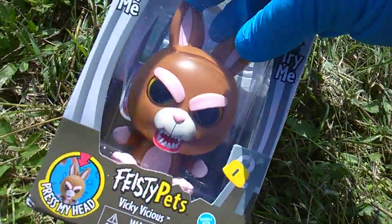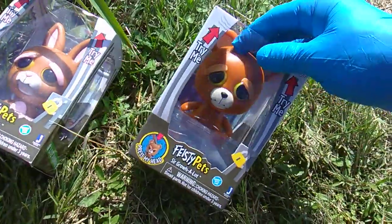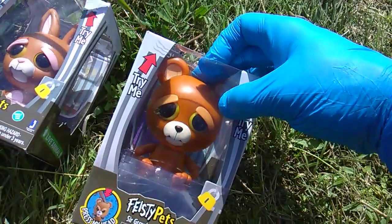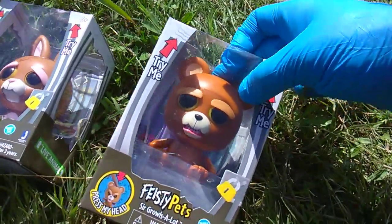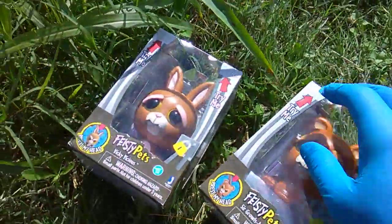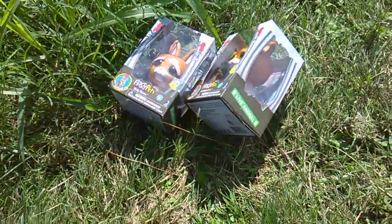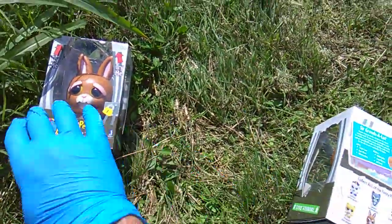This is Vicky Vicious, and this is Sir Growls-A-Lot. Oh, so adorable. Oh, minion. Disappointment. It's made by Jazzwares. And they do have a little bio.